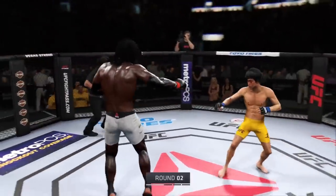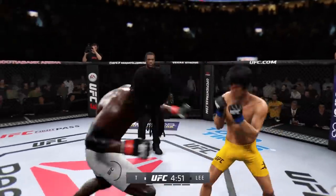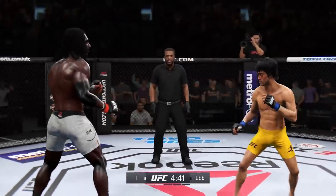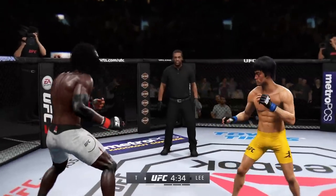All right, round two. Oh! Inside leg kick lands and immediately a mark on his opponent. He went for an elbow. That one hurt.